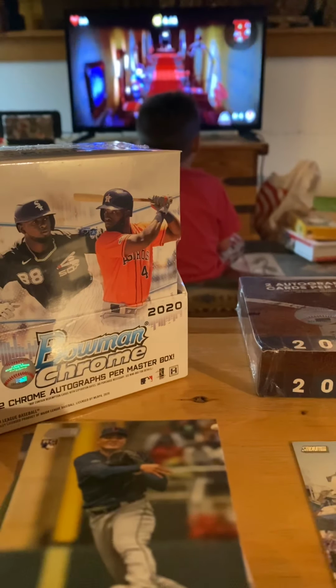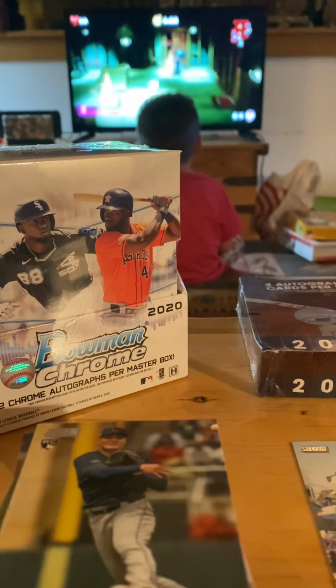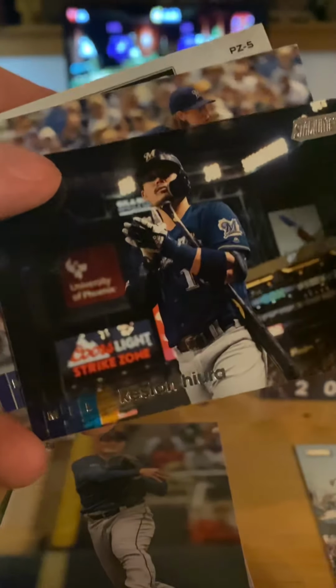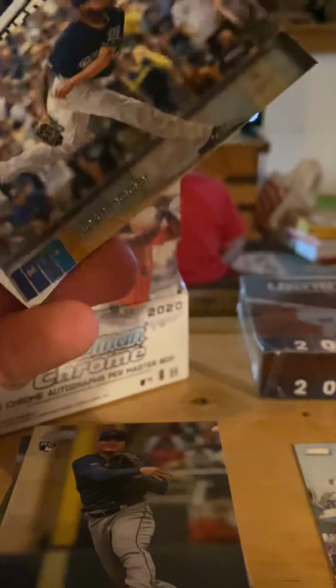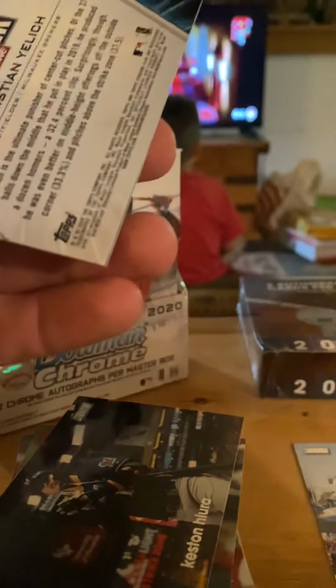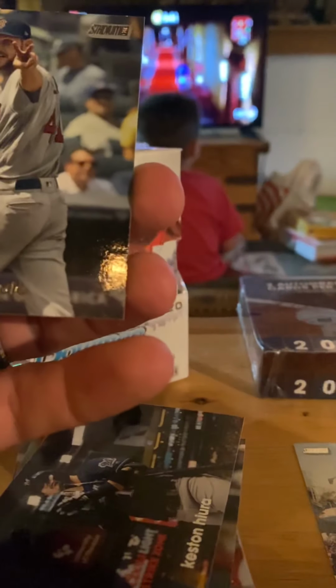Keep going. Keeping the roll on. Okay, Mr. Barry Larkin. Sweet. What's this? This is a nice Kiston Hira. It's a pretty dope picture. I don't know if that's a short print or not, but we'll look into that. Josh Hader, nice. Got a Yelich. What kind of Yelich is this? Oh, just a regular old Yelich. Okay, no worries.